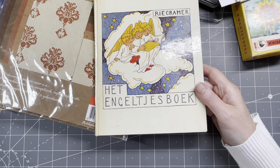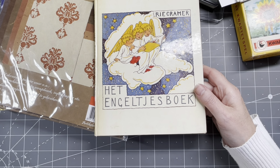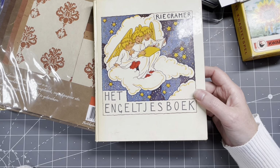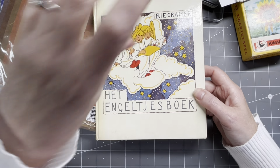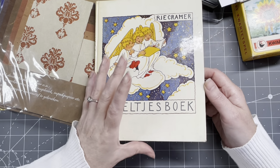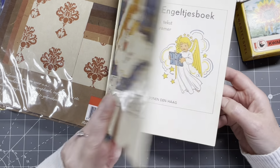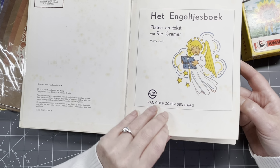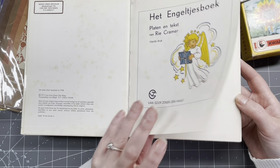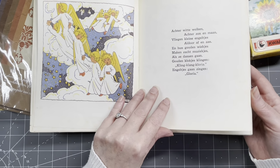Actually, you just heard me talking about Ellen and that I have something for her. I don't know if you have this one, Ellen. I know Rie Kramer is her very favorite. She loves it. And it's an illustrator. And this is the Book of Angels, with small little angels in them, from 1975. The first edition was in 1938, with these lovely little images.